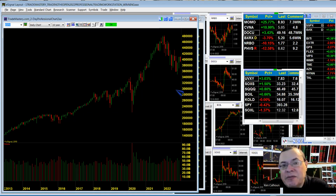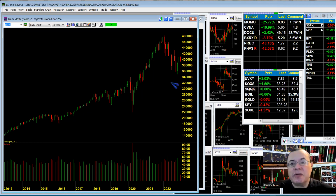So many people don't have experience, like those of us who've been trading 20, 30 years, you've seen bear markets. We've all seen them. Like the dot-com bubble crash back in the day was a lot of fun. But this is not a market to be fooling around with or trading the wrong way. You want to trade it intelligently.